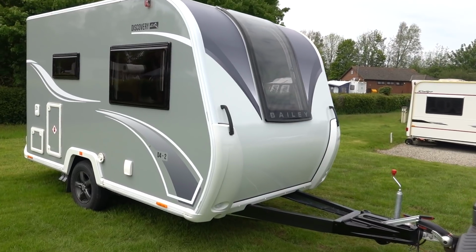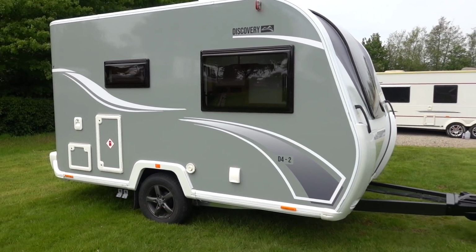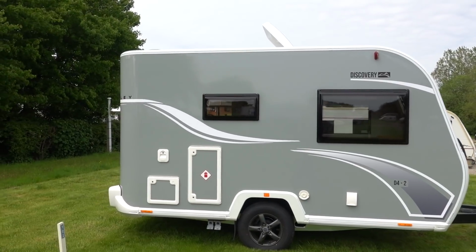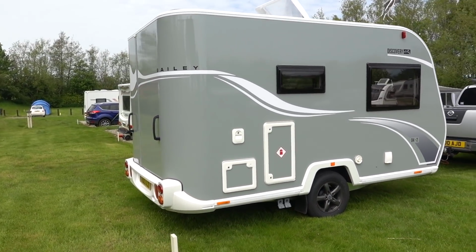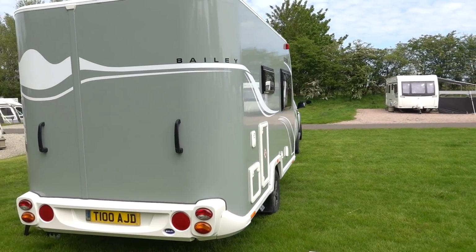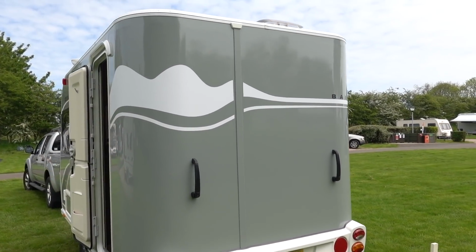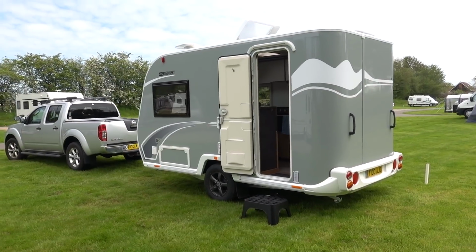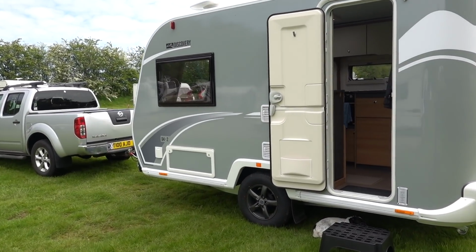Now, I did actually want a cycle rack to go on the front because I thought that would just look cool, and to carry a bike, of course. But like with many things in the year 2021, there is a supply issue and cycle racks are not going to become available until July, which is unfortunate, but this is not unique to Bailey, it's not unique to the caravan industry. This is just the world we are currently living in, that certain things are in short supply, what with certain countries locking down and raw materials being stuck on the Suez Canal, all that kind of thing. So that's why there's no cycle rack on this one, which is a bit of a shame, but never mind.